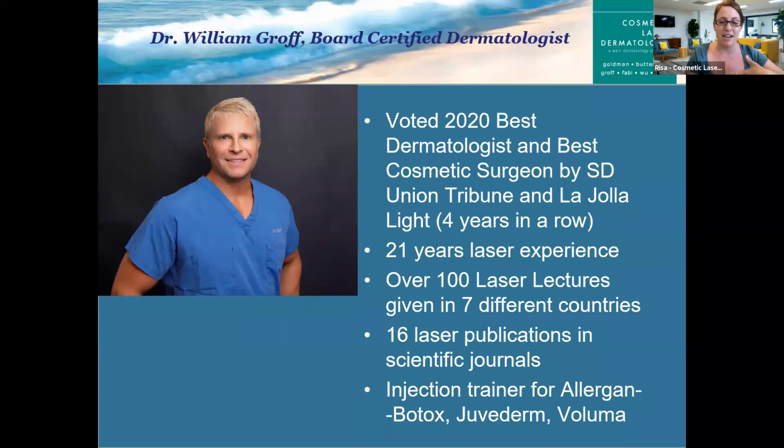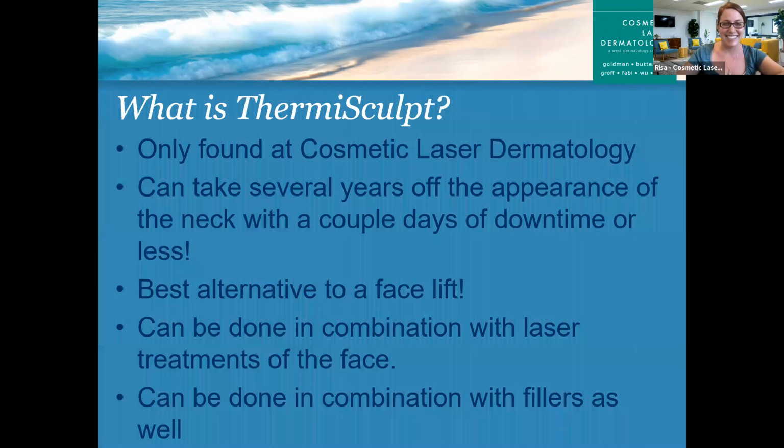He's published in many scientific journals, and even though today he is talking about ThermiSculpt, he's also well-versed in injectables and body sculpting and many other types of cosmetic dermatology. And so are the rest of our 5 other board certified dermatologists. All of them can do this proprietary treatment that we're sharing today. So without further ado, Dr. Groff, take it away.